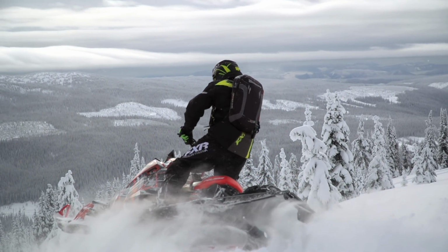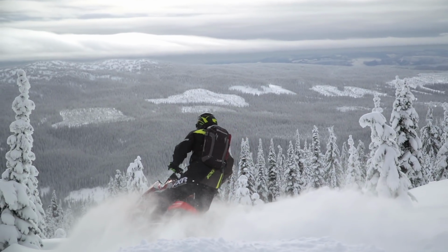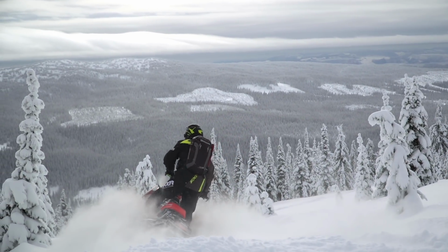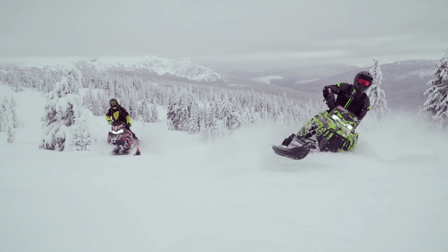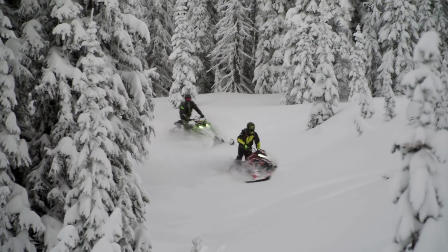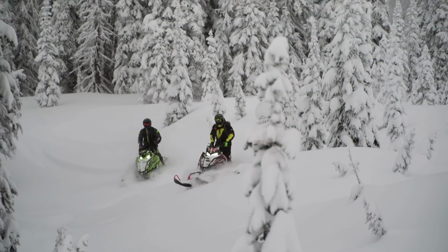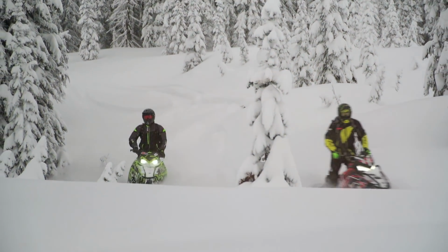As a snowmobiler myself, since I was 8, 9 years old, I can't think of a season yet that I didn't have a sled and have ridden, and today I still get giddy when I get on my sled and go for a ride. And that has really played into developing the business because I feel like I know what other snowmobilers want when they come to a place like this.